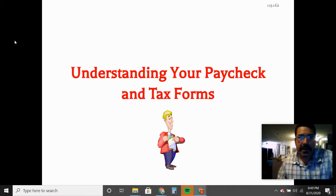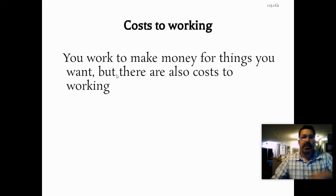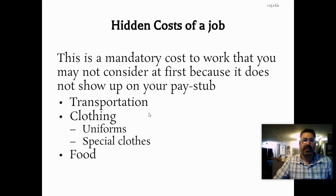All right. Ladies and gentlemen, work experience students, we want to understand your paychecks and tax forms. All right, so here's the deal. You work to make money, so you can buy stuff that you want. But there's also costs to working. Some are obvious and some are a little bit trickier to understand and hidden. So let's take a look at it.